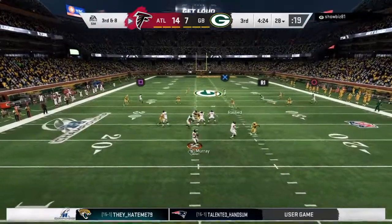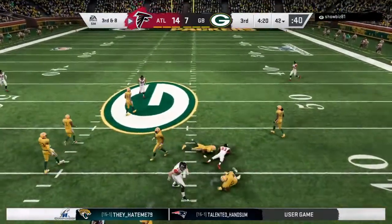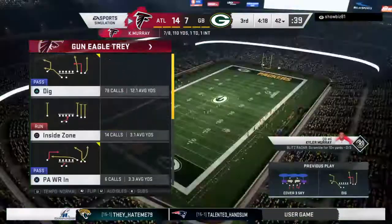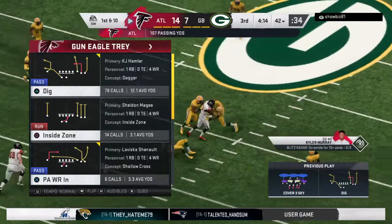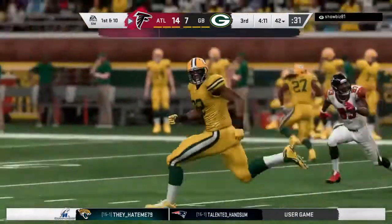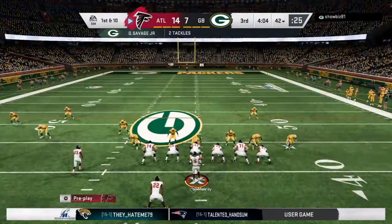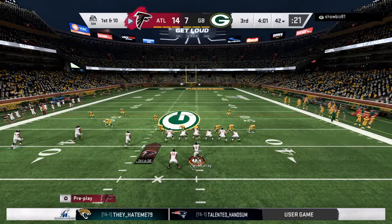To throw on 3rd down, Murray. Throwing into traffic there, and that's complete. And they get him down, but not before he takes it across the 40-yard line. 14 yards there on a Falcon 1st down. I think it all came together there. In-breaking route, drove it with excellent pace. Money throw right there to move the sticks.